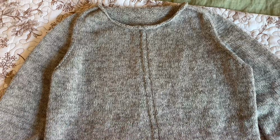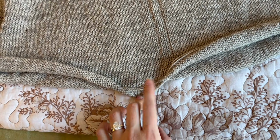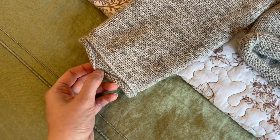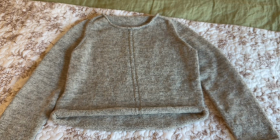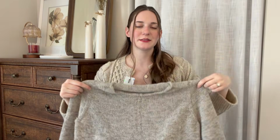To be honest, I'm still comparing it to cashmere. I just need to not, because nothing's going to compare to Cardiff Cashmere Classic. It is very soft. I like the halo that it has. I don't know if you can even see. I'll try to add some footage so you can see it better. But it's okay. I think it'll do for now. Maybe someday I'll have the budget for Cardiff Cashmere Classic and I'll reknit this. Who knows? A girl can dream.